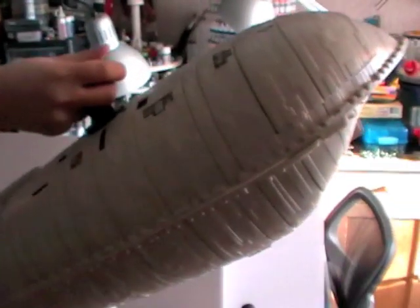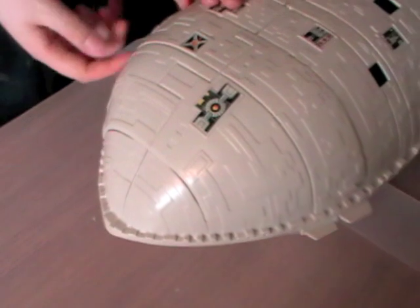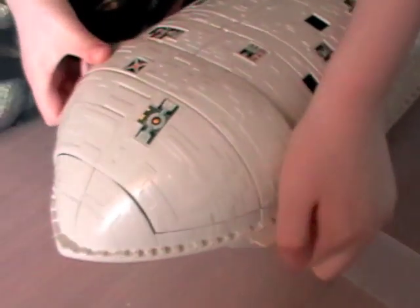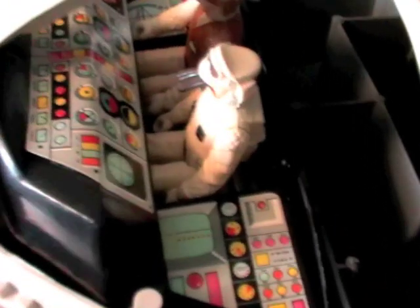The first transport is away! And now we have the interior cockpit of the rebel transport. So I don't know what I'm saying, but that'll need to do. So we've got the Hoth troopers trying to get the rebel transport out of here, and again all the original interior stickers.